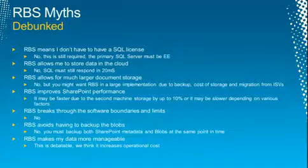Does it mean you don't have to back up the blobs? The answer is no. You still have to keep your blobs and your metadata in sync, so your database backups and your blobs need to be in sync. There's nothing that says you can just back up your database and leave the blobs alone. They have to be backed up together.